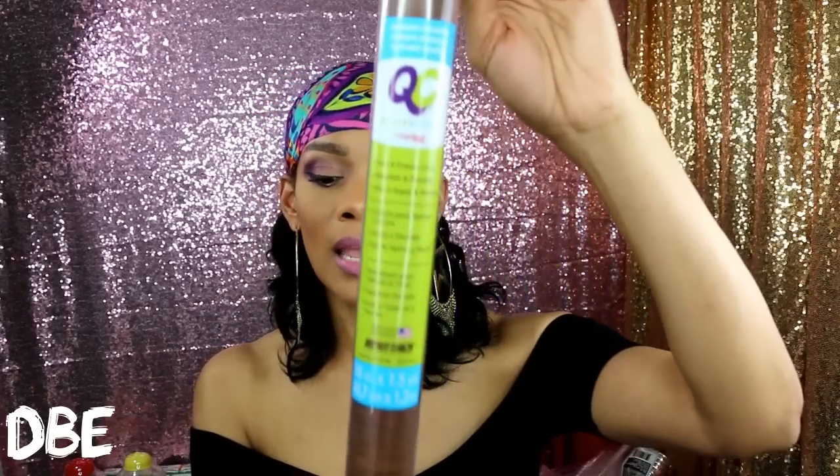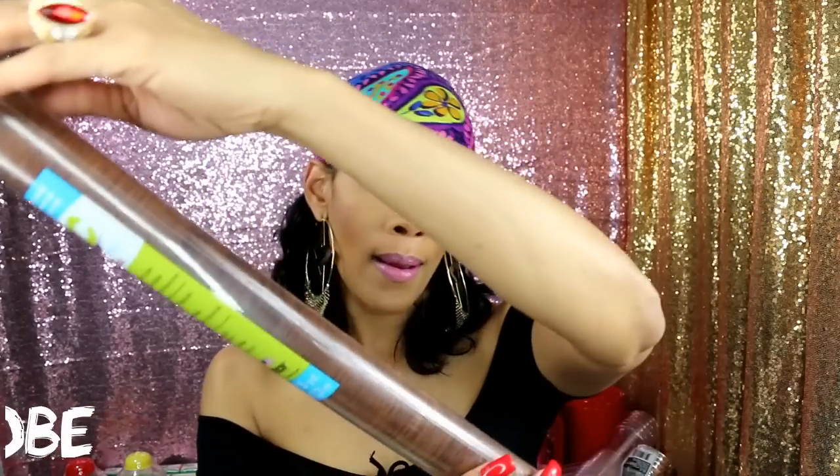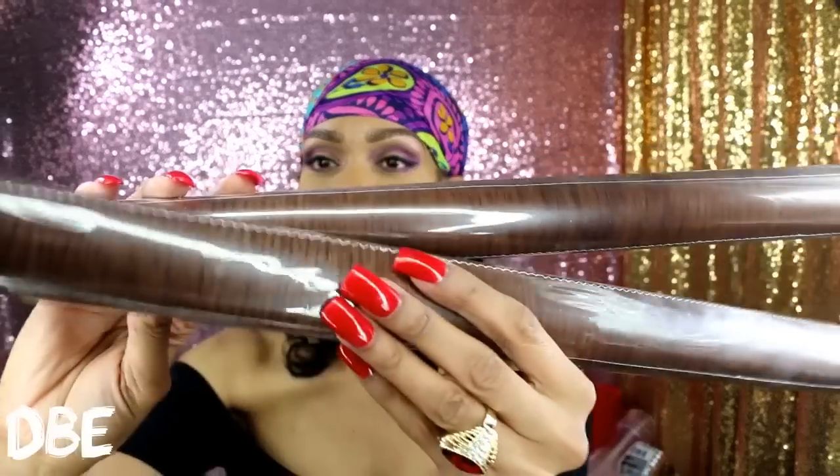They're not my friends. All right, so I got this really cute Quick Cover contact paper, and this one is called Antique Birch. Okay, Antique Birch, and it looks like wood. You can see that.